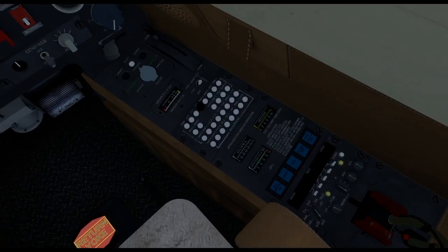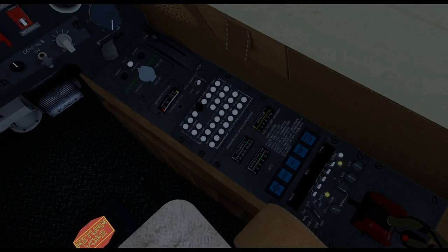And let's go to our APU panel back here. Let's get the master on. Gen switch on. And let's go ahead and start. APU starting up there. Once the APU is started up, we can then go ahead and disconnect the ground card. Okay, good start on the APU.